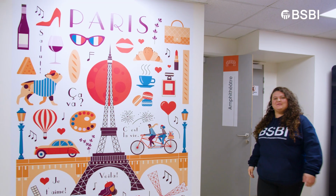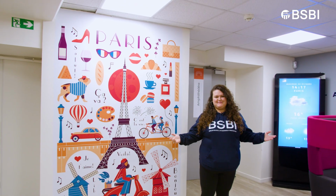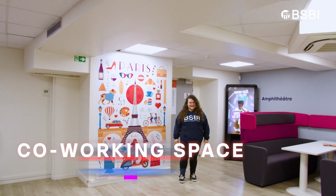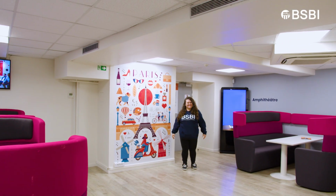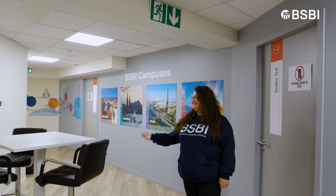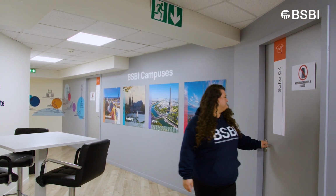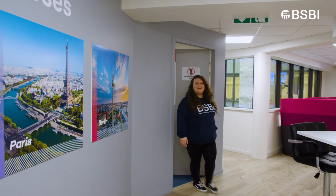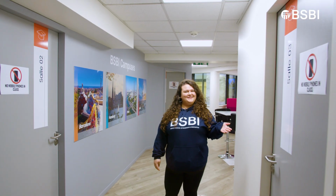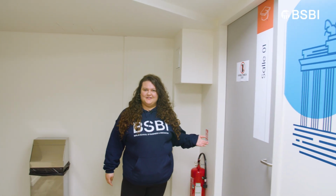Coming out of the auditorium, we can find the co-working space. Here is dedicated to help and support students to do the assignments and exciting group projects. In front of the co-working space, you have another sitting area and a classroom. After the co-working area, we can find another 2 classrooms, Salle 3 and Salle 1.